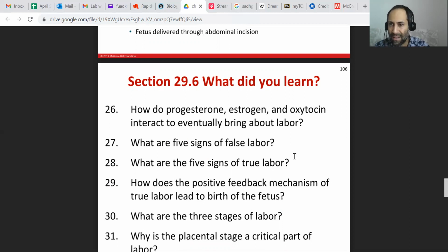5 signs of false labor: pain is not increasing, pain goes away with movement, it does not radiate, right? There's no cervical dilatation. 5 signs of true labor: pain is consistent, it increases in intensity, cervical dilatation, and pain is radiating. How does the positive feedback mechanism of true labor lead to birth of the fetus? We talked about that too, oxytocin, uterus.